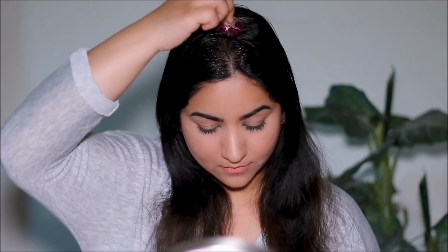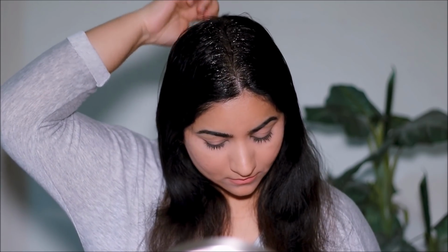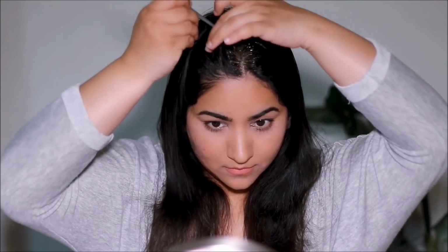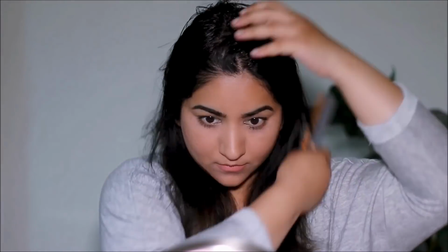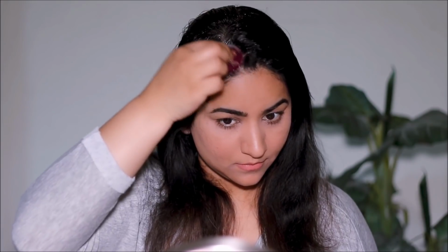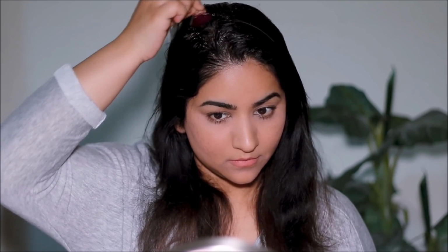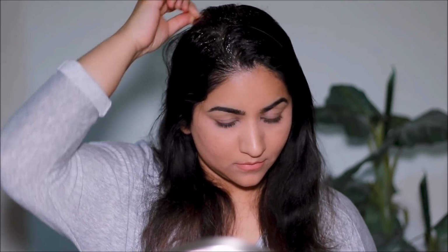So I take the rattail comb, section out my hair into another small section, and again massage this gently onto the scalp, going all the way from the front to the back. Now there definitely is another way to do this. You can extract the onion juice, mix it with the oil and use it. I used to do that before, but it was too cumbersome for me and it's a process.